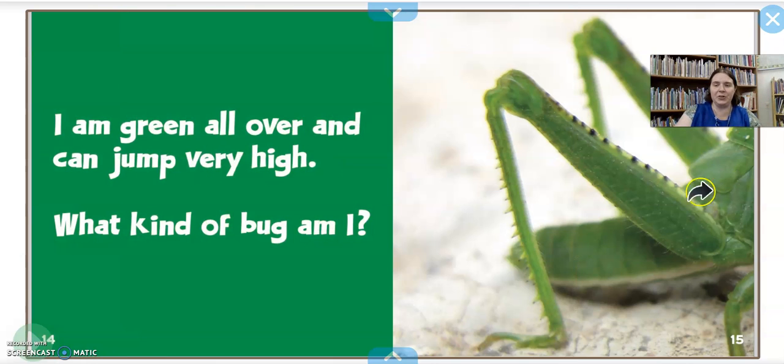Ooh, look at this picture right here. It's giving us a clue. I am green all over and I can jump very high. What kind of bug am I? Do you know based on this picture and the fact that it's green and they can jump very high?